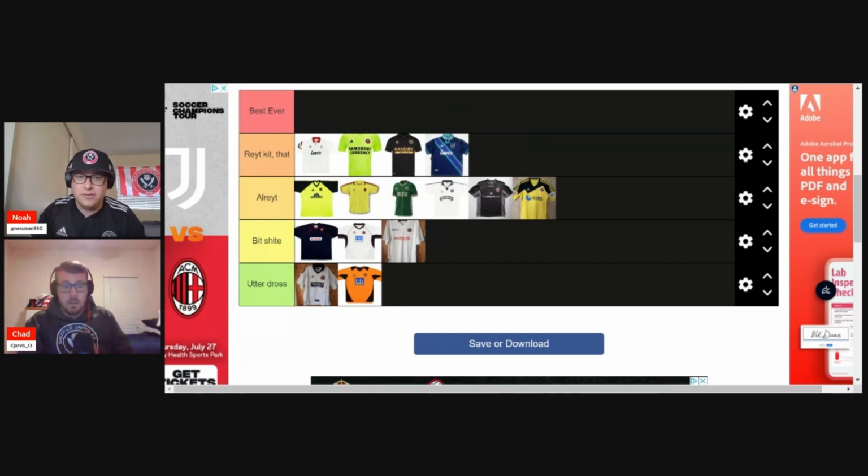The sash, the two-tone sash, yeah, and then that badge. I mean, that badge is mint, man. It is mint. I love it so much. Yeah. So are there any ones that you want to see or you want to revisit?